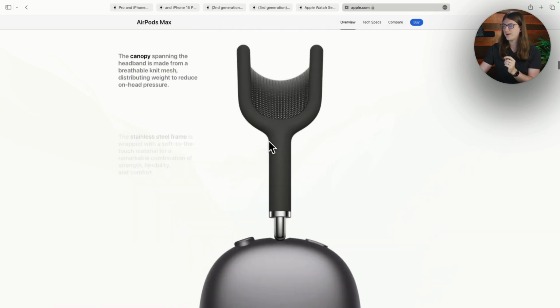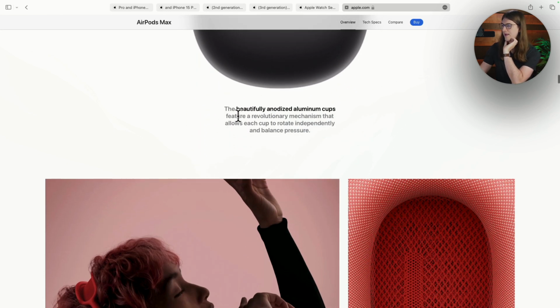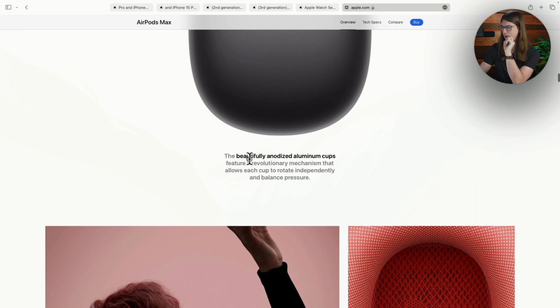So anyway, at this point, it releases me from the scroll animation, and I'm able to continue scrolling down the page. We get this little final mention of the aluminum cups themselves. So this, it's the same format with this bold.